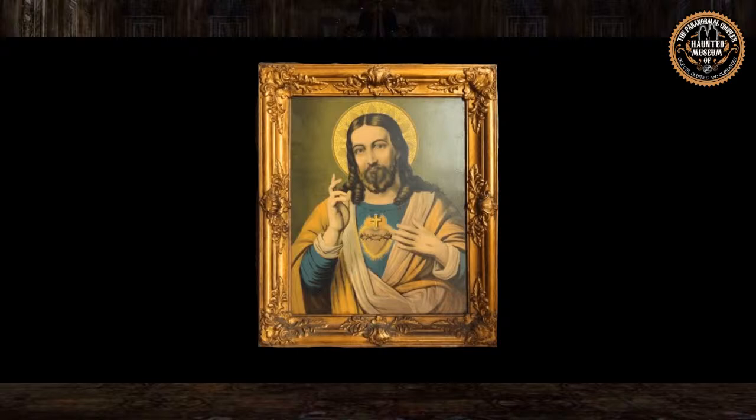Now, if you've ever heard how our museum started, the whole collection started with a portrait of Christ that was passed down on my grandfather's side of the family and my mom's side. It belonged to my great-great-grandfather. Here's a photo of that. And the stories are actually very similar with both of these items, which is why it really touched me.